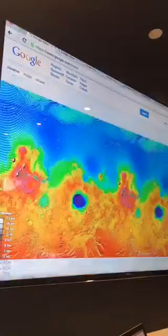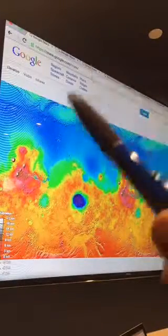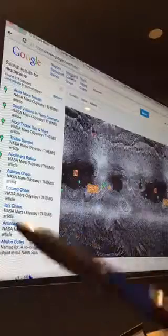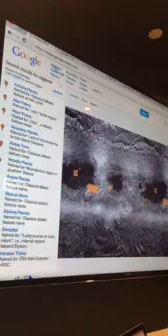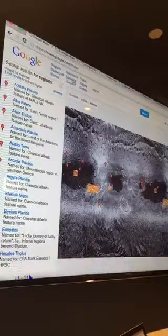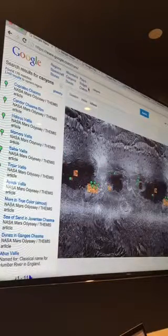There you go. You can click on the three buttons right there. There is visible, there is infrared. Look at that. You can look for different mountains, where NASA basically looks at the mountain, all this information. You can click on ridges, canyons, so all the information you see. Awesome information, right? Google Mars. There you go, folks.